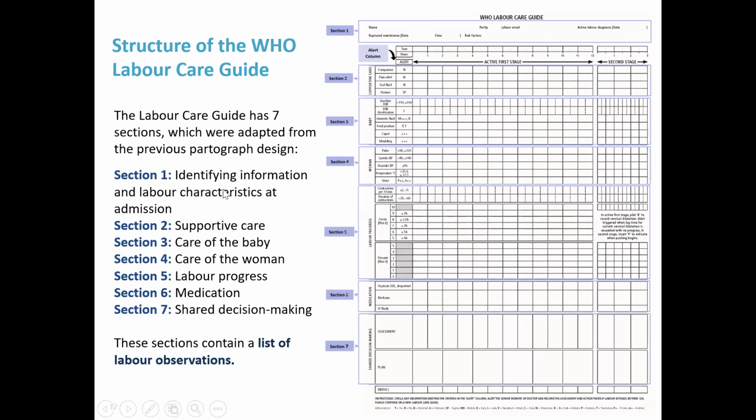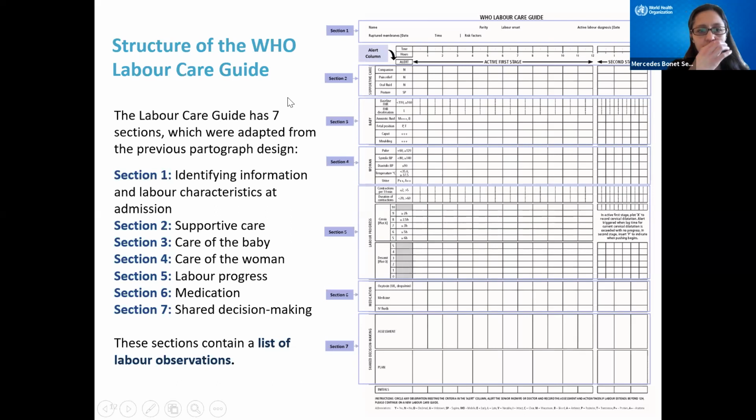So let me restart here. The structure of the Labor Care Guide, and this is what I will show you in the next two slides, has different sections and components, seven sections that are shown here, and the purple squares show the limits for section one up to section seven. Each of the sections has a list of observations that has to be monitored throughout the active first stage of labor and second stage of labor.